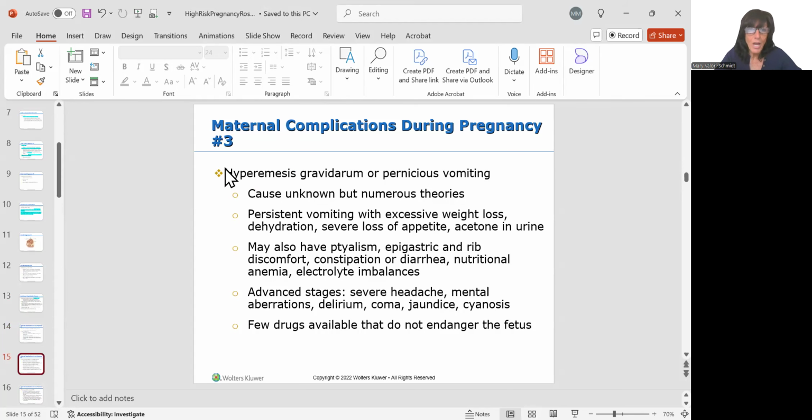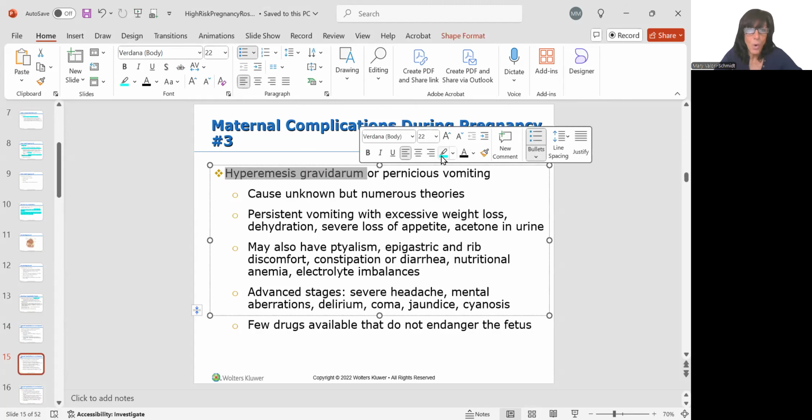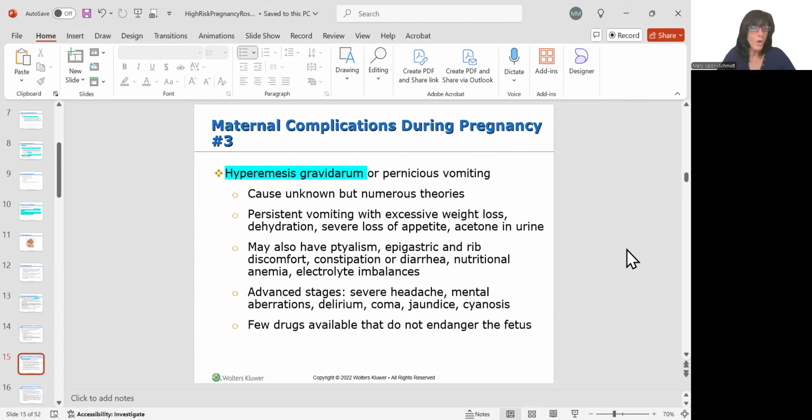So, first thing we'll talk about here, hyperemesis gravidarum, which is also called pernicious vomiting. We don't know why. Lots of theories about it, but for whatever reason, sometimes instead of just morning sickness, there will be vomiting, vomiting, vomiting, can't keep anything down, weight loss, dehydration, loss of appetite, spilling acetone in the urine. They're going to have some epigastric discomfort. And it's a problem because it can cause electrolyte imbalances, anemia, and again, a very big problem for the baby, right?